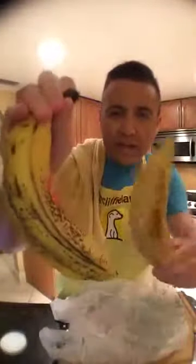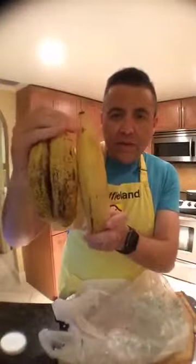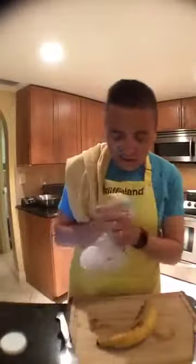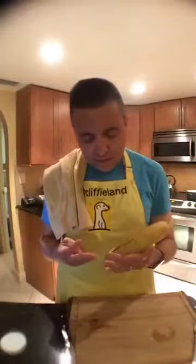Just for comparison, for the uninitiated: banana, plantain. Notice they're bigger and thicker. And you'll see them green in the markets if you have a Latin or African population in your area. Your markets should have plantains. This is South Florida. We live on plantains.